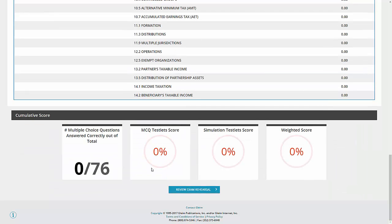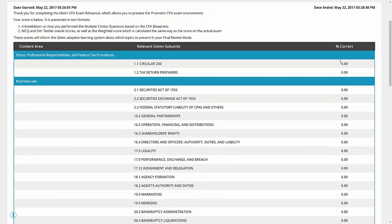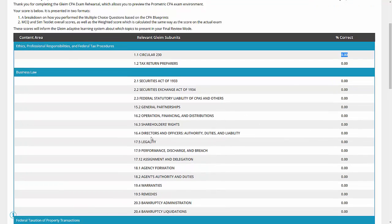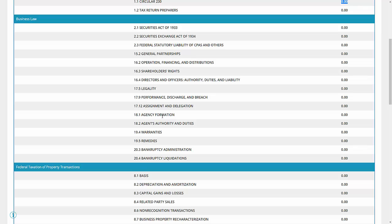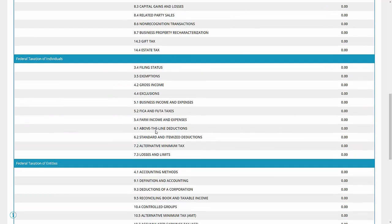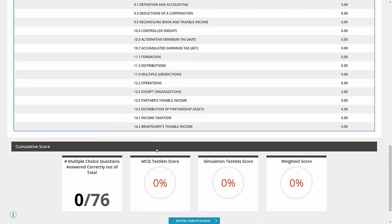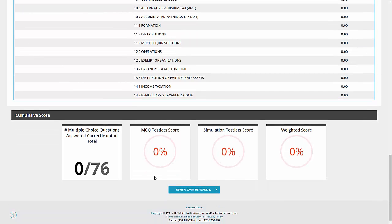Okay. So now assuming we actually took this seriously, you're going to see the percentage correct by individual subunit of what was actually included on the exam. So this is pretty representative of what to expect on a real exam, the way that they mixed and matched all the different subunits and so forth. So this is going to be a really good test for you to see what percentage you get correct for your multiple choice and simulations and so forth. And then they'll give you an overall weighted score.